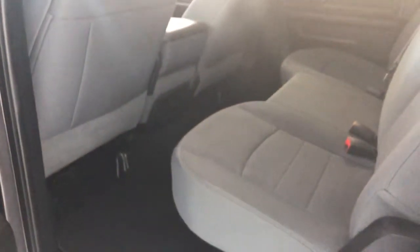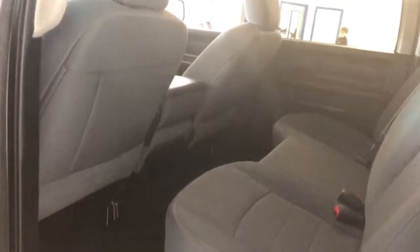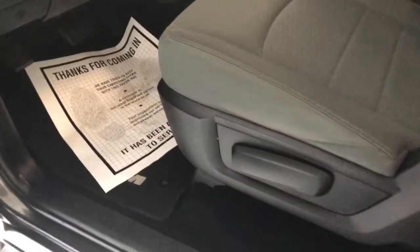And then I just want to give you a quick shot here through the driver's side rear so you can see again, very clean. No rips, tears, stains, or odors. It seems as the previous owner was a non-smoker. So we can look here again, a manual adjustment on the driver's seat.